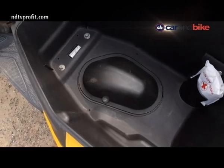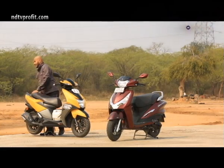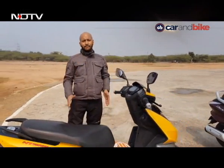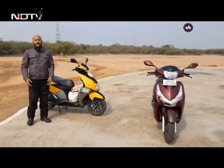But this one has slightly more under-seat storage, so you can store more stuff on the NTorq than on the Destini 125. So Destini 125 has got slightly better and handier features, but it's the NTorq in terms of gadgets which is better equipped.